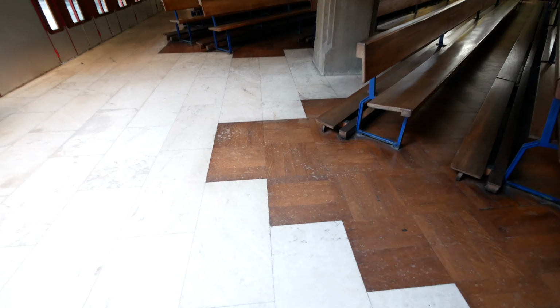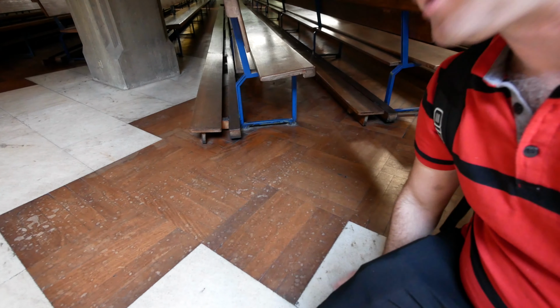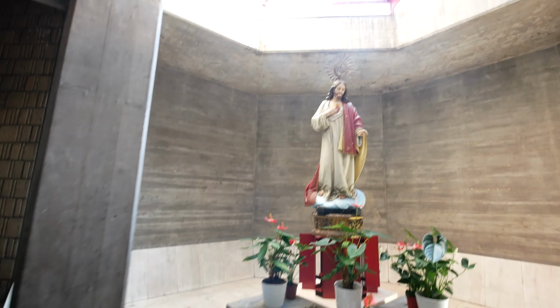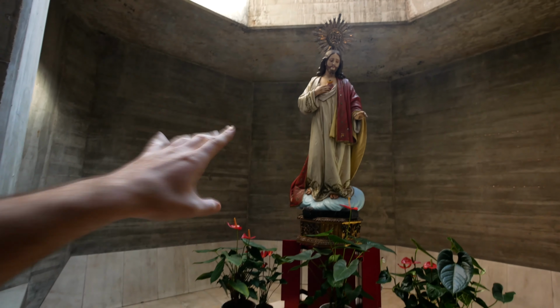Let me check this out. There seems to be a statue over there. Oh, look at the way the wooden floor meets the stone floor. I don't know what kind of stone that is. It looks kind of marbly, but I don't know if that's marble. It feels like granite, looks like marble. I have no idea. But there's a statue over there, and then they put the skylight there so you have the natural lighting on the statue.